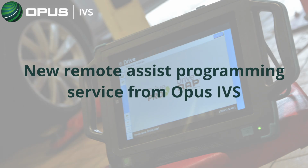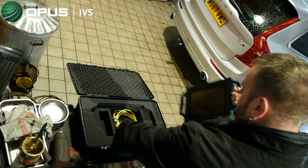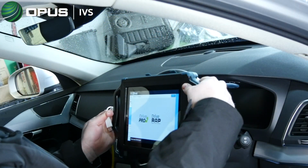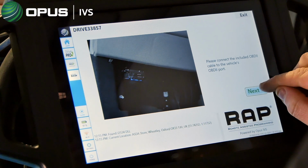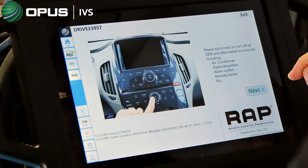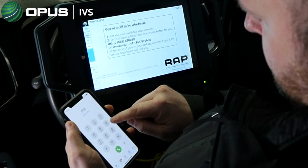Opus IVS has launched a new remote assist programming service for users of the DrivePro diagnostics device, allowing independent garages to program and code ECUs using the latest OEM data by connecting directly with remote technicians. DriveRAP brings together the advanced technologies of DrivePro and the expert knowledge of AutoLogic's OEM-trained master technicians through its unique remote assist program. Remote services that adds convenience.